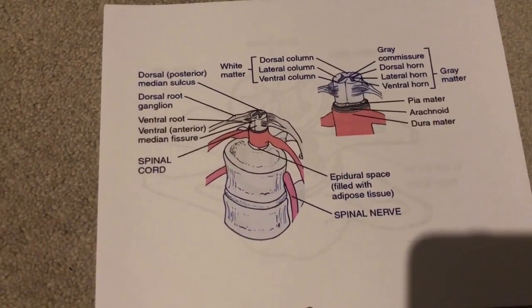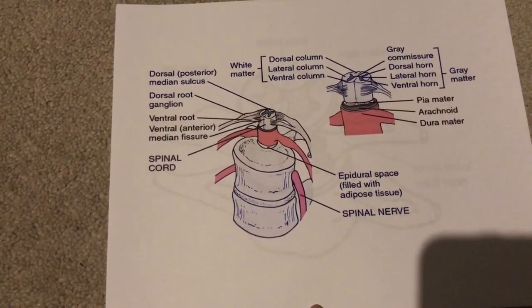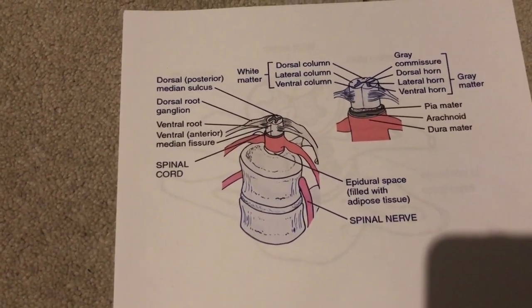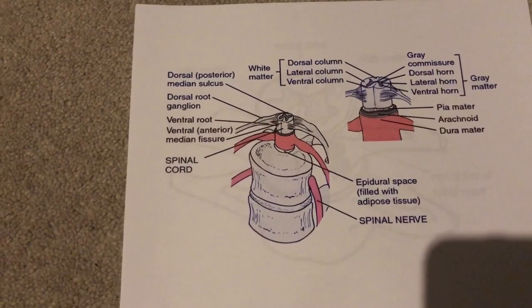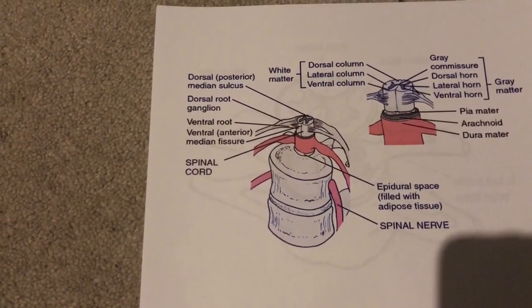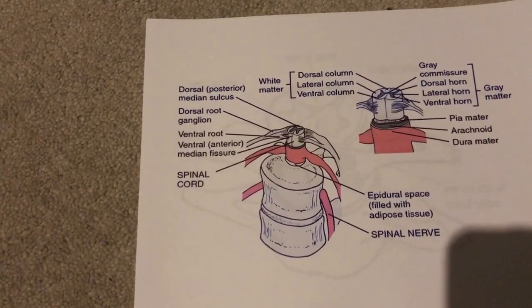The spinal cord is a thick cord of nerves inside your spine that connect your brain to the nerves in all parts of your body, as well as carries impulses to and from the brain. The spinal cord consists of cervical, thoracic, lumbar, sacral, and caudal segments.